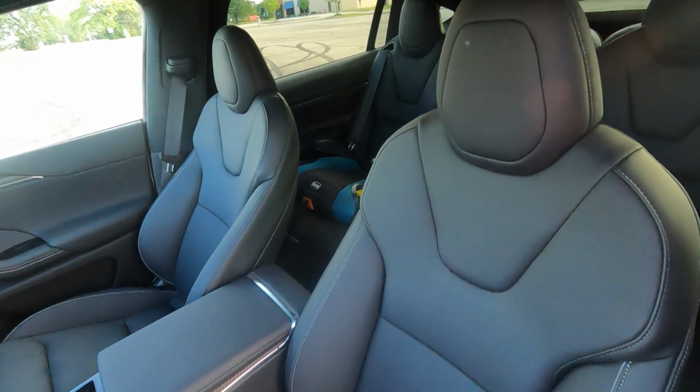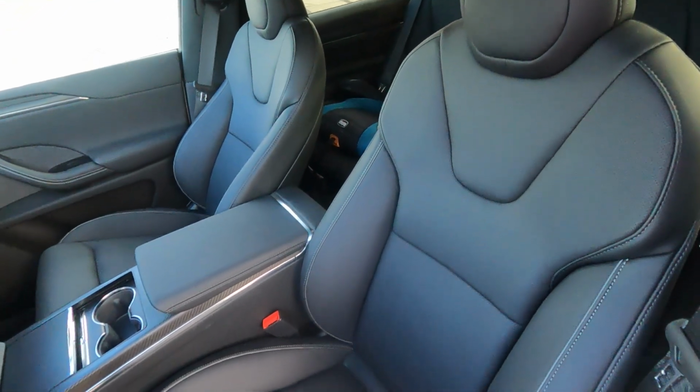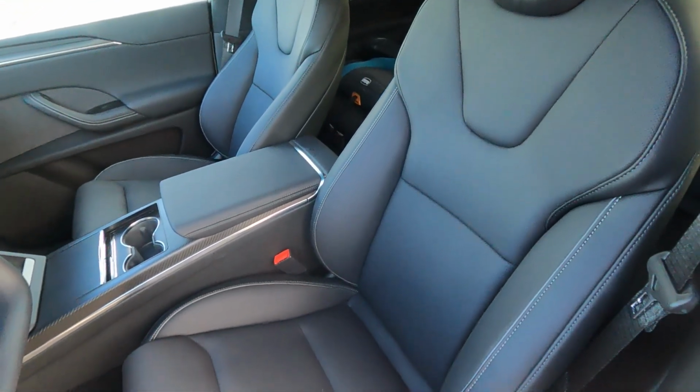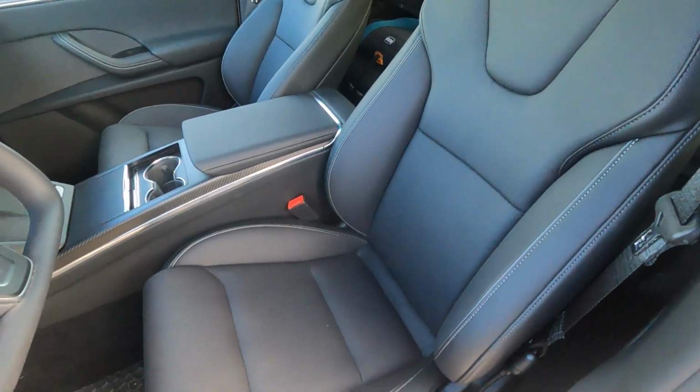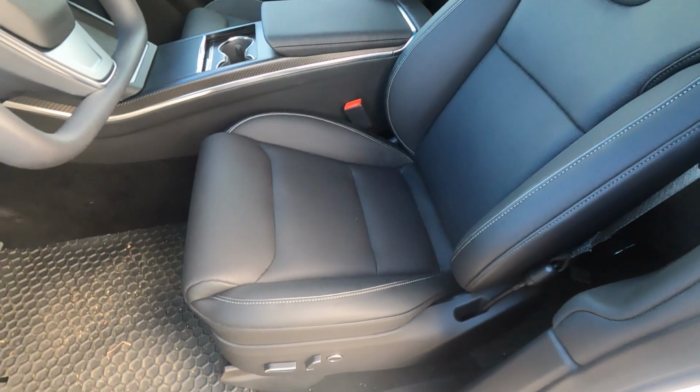And not only did the dash and center console change, the seats also changed. They look very nice, sporty design. They're vegan leather, which is just a fancy word for synthetic leather. The biggest difference has to be the way they feel. These seats are substantially better than the seats from the last generation. I mean, it's night and day. Go test drive a 2020 Model X and then go test drive a 2022 like this one. You'll see a huge difference. This makes driving this Model X Plaid so much more enjoyable.